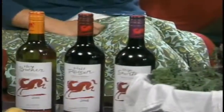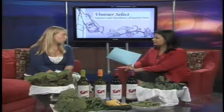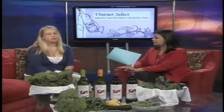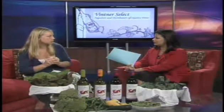The first wine here is a blend of 2 grapes, one called Semillon, which is a Bordeaux white grape, and Verdejo, which is actually a Spanish grape. And it makes a really nice, crisp, bright, summery wine. So we're talking about really subtle flavors and a really delicate wine.